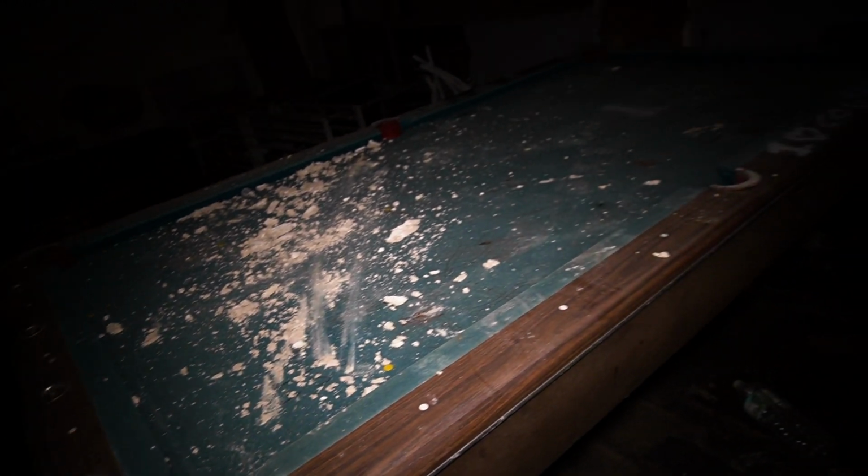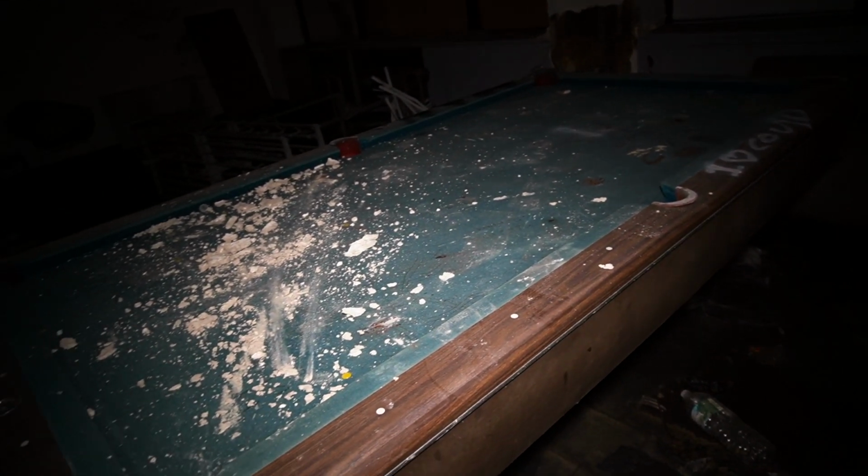And they even had pool tables, and this is not even the only one. They had a few more as well, but definitely nice nonetheless. You get to play some pool while you're getting treatment here. Not living too bad, I would say.